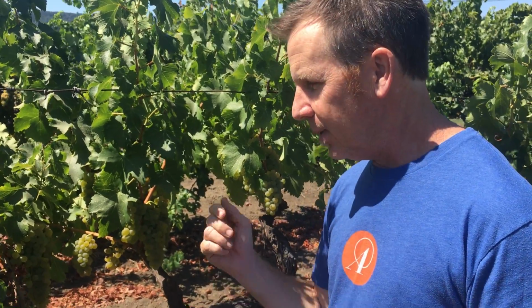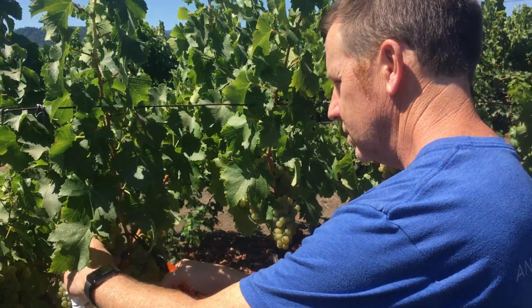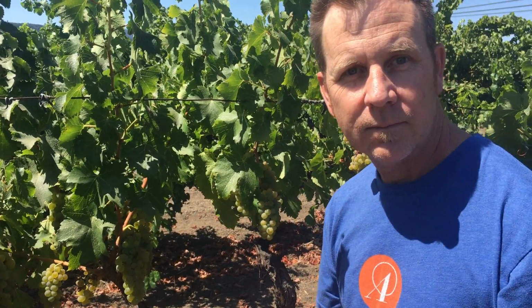It's a real challenge, though, to get representative samples. We want to make sure that we're walking the rows and looking at the fruit and timing things just right to pick at the peak of harvest. So Patrick and I walked maybe six rows here, and how do you look for a quote unquote representative cluster?